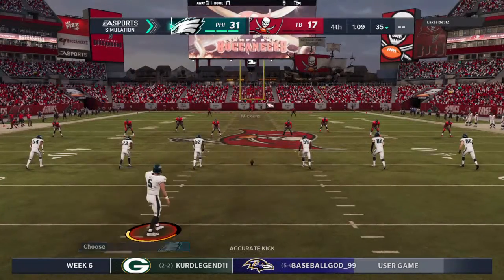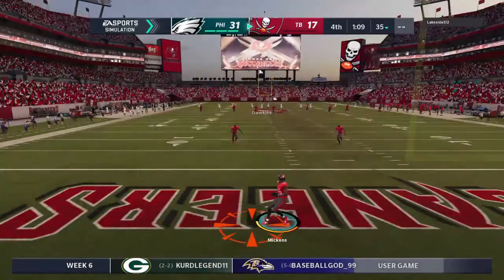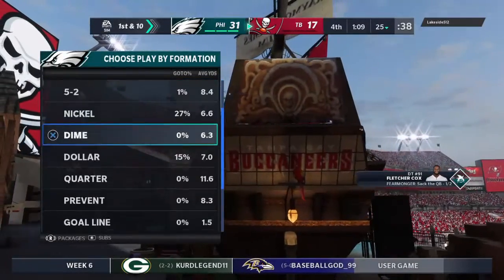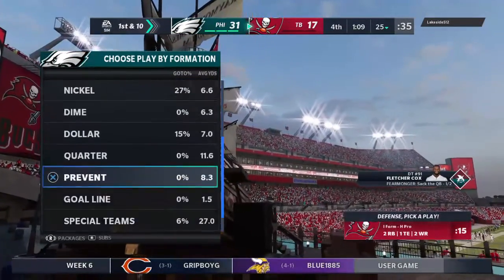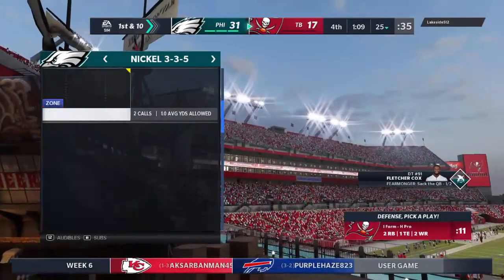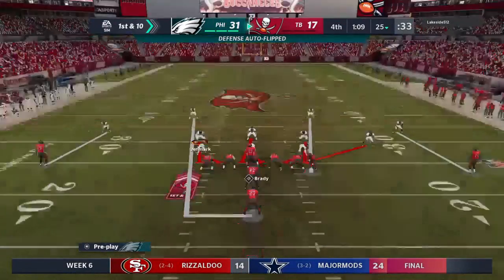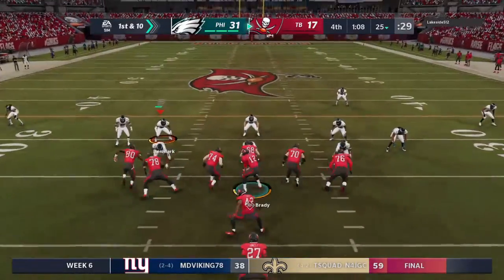Rosas set to kick off. After the field goal, here's Rosas to kick it away. Fair catch made at the 25-yard line. The Bucs take over first and 10 at their own 25-yard line. The Bucs offense set to begin their next possession. And following the interception, we'll see what they can put together on this drive.